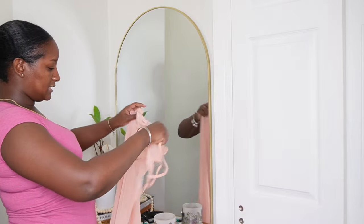This case is so cute. I think I'm definitely going to keep it on, but I'm going to put one of the things on it. Yeah. Ooh. Wait, why isn't this purple? Why is this pink? This is like a little house dress.